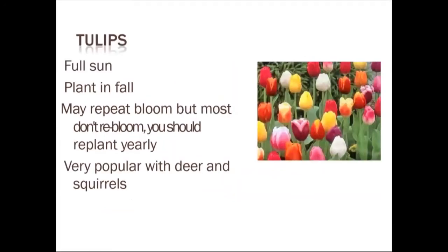Plant your tulips in full sun in the fall. They may repeat bloom the next year, but they're not reliable, so most people plant new bulbs every year. You can protect them from grazing deer and squirrels by covering them with chicken wire, or you can spray them with a deer repellent spray.